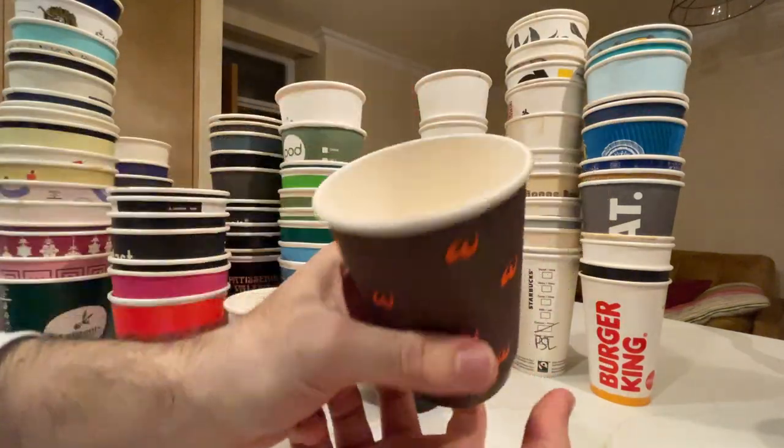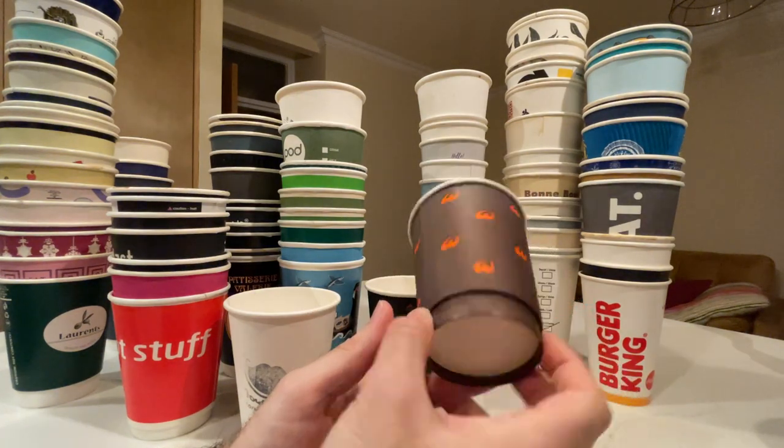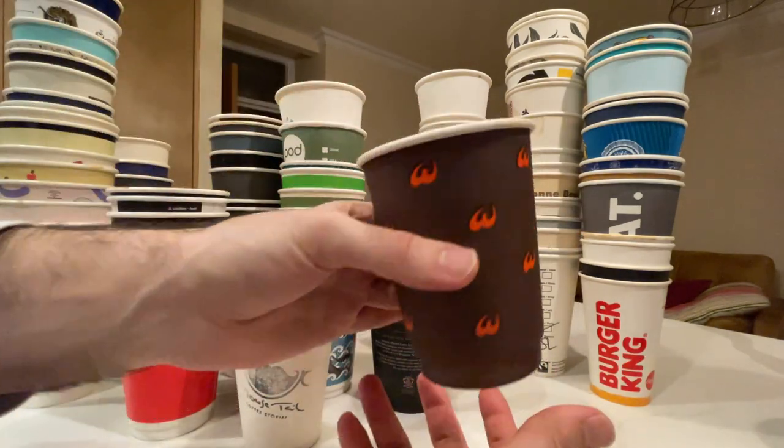Wenzel's. This is a bakery, which also gives you coffee takeaway. I don't like them. I don't like the coffee. I just kept the cup, obviously, because it's in my collection. I tried their coffee, so I'm going to have to look at their cup.